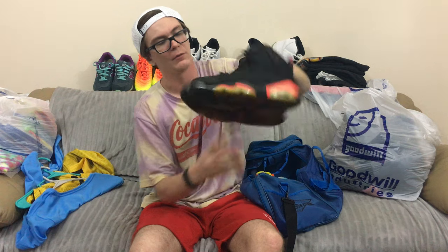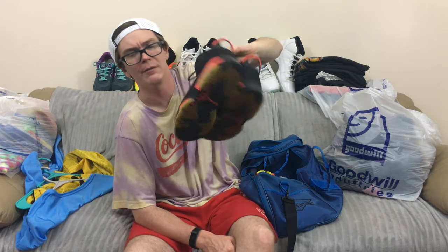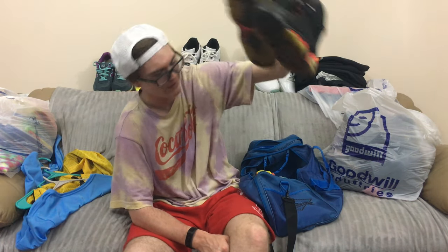Let me just start showing off these shoes because we're on the subject of Jordan. I found these not that long ago in a Plato's Closet. So it's not necessarily a Goodwill exclusive video, but definitely thrifted. These were just under $30. I think it was like $28 for a pair of infrared sixes. Sick. And I looked them up online, and in that condition, they're going for about $50 to $60. So yeah.